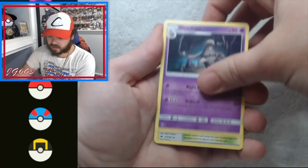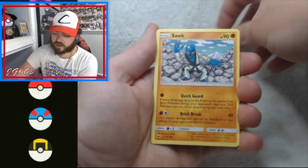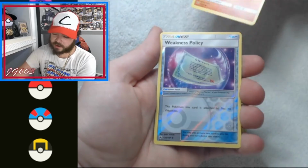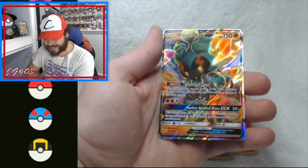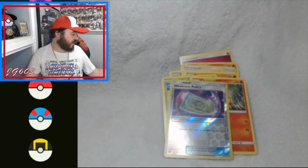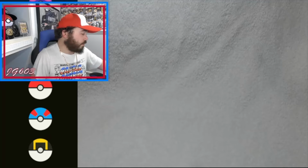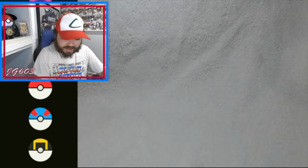Charmeleon, Dusclops, Hoothoot, Caterpie, Porygon, Sock, Oddish, Charmander, Weakness Policy, and a Marshadow GX. Very nice. Very nice. Was kind of expecting a regular holo, but GX has been pulled. Fantastic stuff there. It's the first one that's been in the non-holo or non-reverse pile in quite some time here since we got into that tin.